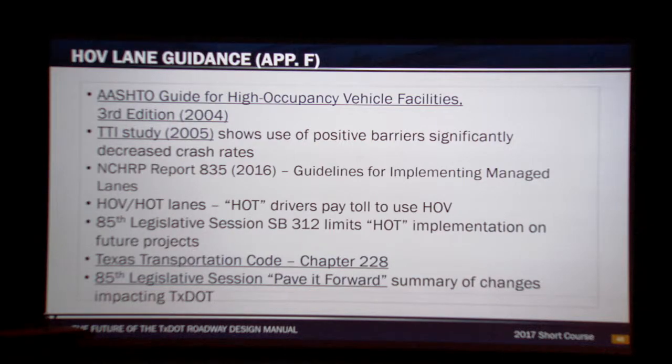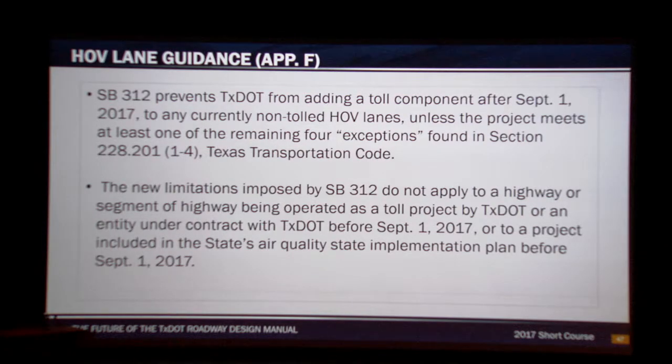Now, an important point to make is HOV and HOT lanes. HOT lanes are pay toll to use HOV. The 85th legislative session, Senate Bill 312, limits HOT implementation on future projects. Senate Bill 312 prevents TxDOT from adding a toll component after September 1st, 2017 to any currently non-tolled HOV lanes, unless the project meets at least one of the remaining 4 exceptions found in Section 228.201 of the Texas Transportation Code.